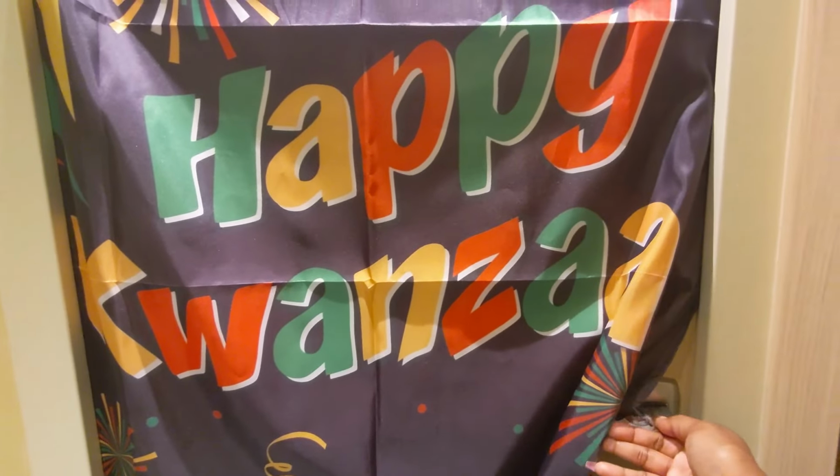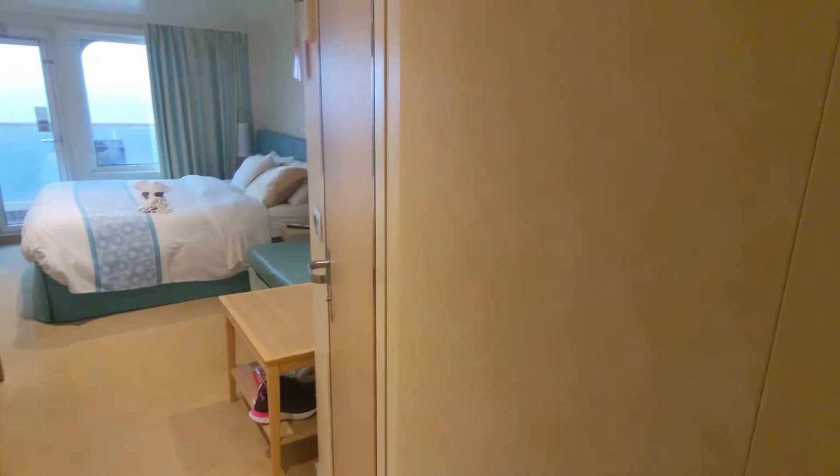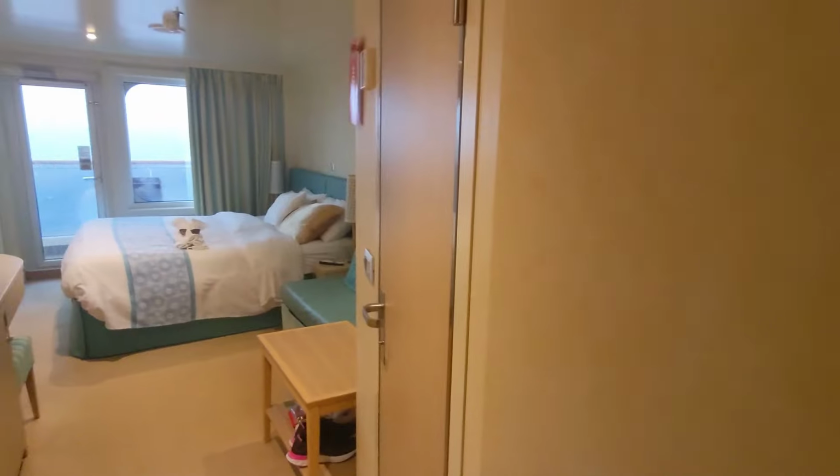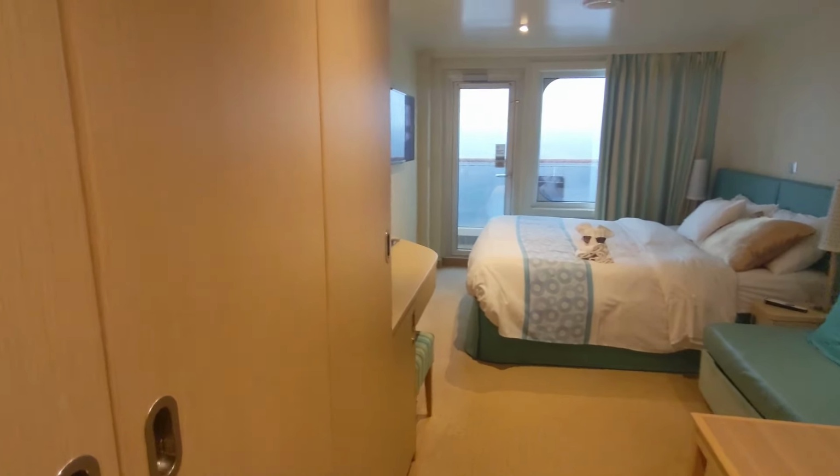So I'm going to go ahead and enter into the room to give you guys a close-up. As you enter into the room, over here on the right is your bathroom. And over here on the left is a wall of closets. So plenty of storage space, but let's go ahead and take a deeper dive into the room.